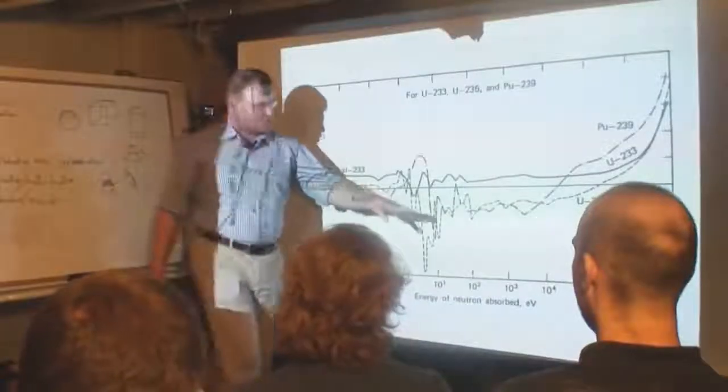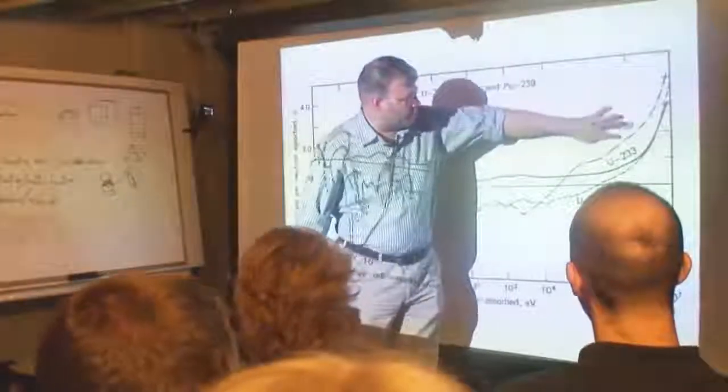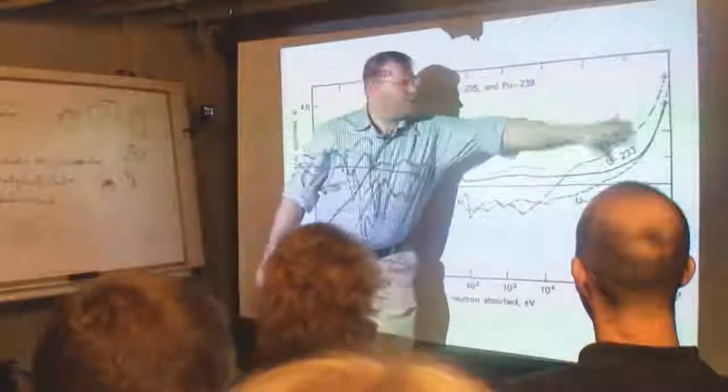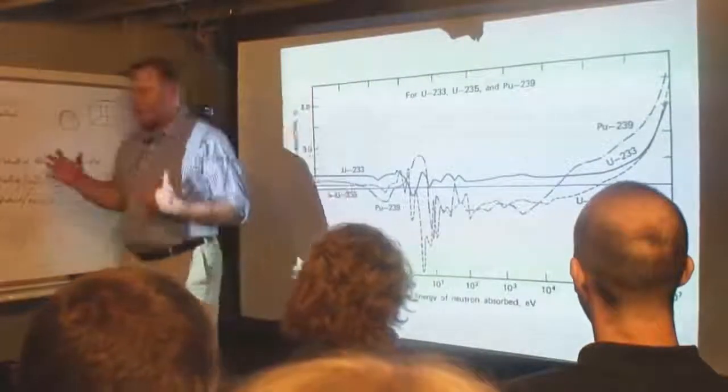You know, these guys are undeterred. They said, well, here's what we'll do. We'll just build a fast reactor because look how good it gets in the fast region. Wow, it gets above 2, 3. Wow, this is really good. So this was the genesis of the idea of the fast breeder reactor, a reactor that was based around having fast neutrons and plutonium fuel.